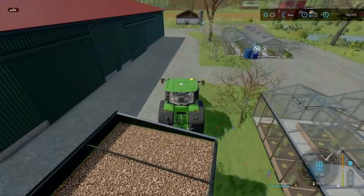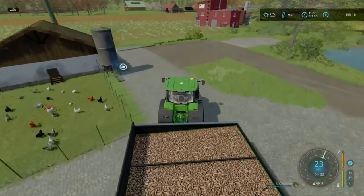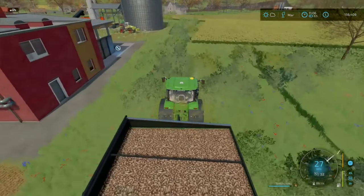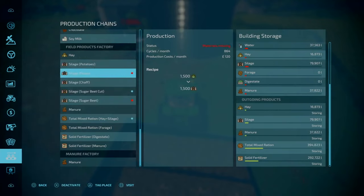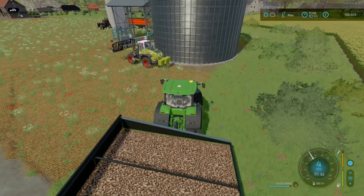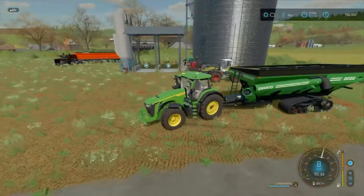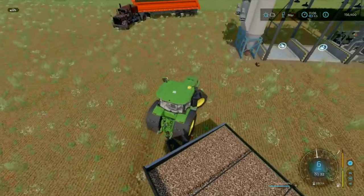From what I've been told, from what I've seen with some other series, when you have a production producing the same product, let me explain more clearly. With silage, because we're doing all different sections, we aren't going to get the maximum 864 cycles per month. That's going to be split across 1, 2, 3 areas of work. But again, I'm fine with it. I just want to see how it looks now.